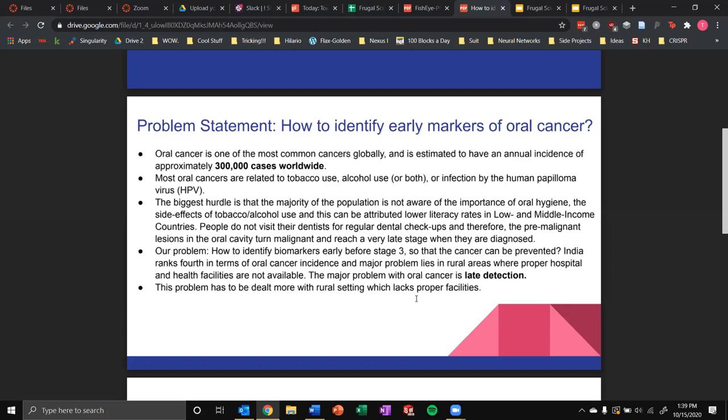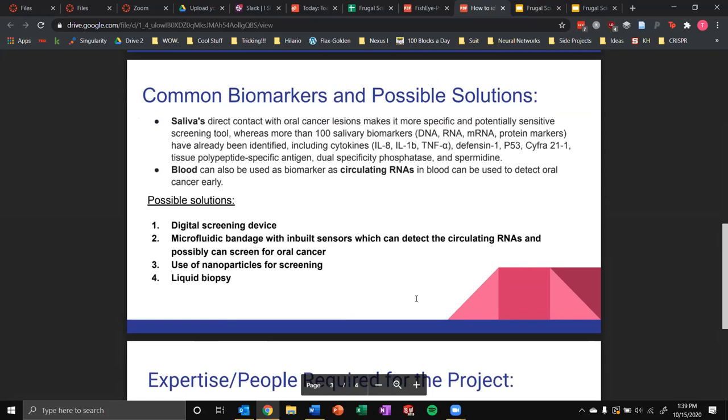So it's so important to identify biomarkers really early, maybe before stage 3, so that the cancer can be prevented, because the major problem with oral cancer is late detection. The problem has to be dealt with more in rural settings because they lack facilities, and that is where more awareness is needed. Next slide, please.